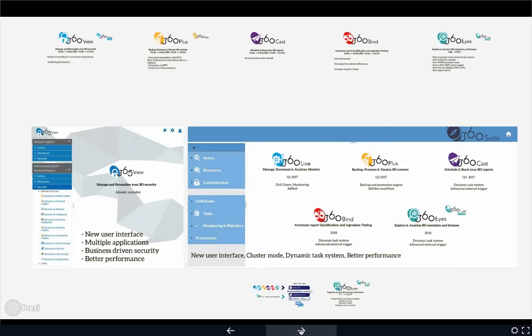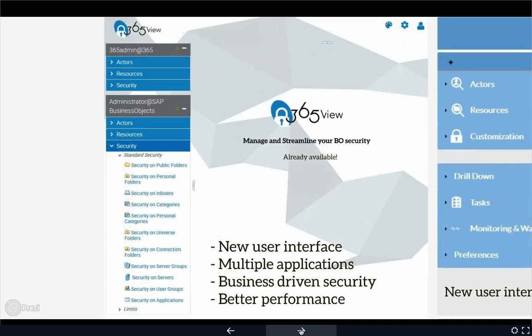Okay, so we're making a number of improvements to our suite. We're going to develop a new user interface, and the tools will all be integrated within that new user interface. First, let's start with 365 View. This allows you to manage your business object security. This is a new user interface. This will actually replace 360 View. So if you have 360 View where you manage your security, you'll be familiar with our patented matrix. This tool will actually replace that.